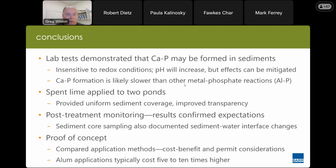There will be a pH increase, but we know we've got methods for mitigating that. Whether we need to use a buffered solution or not, I'm not convinced that we do. It's probably just a matter of changing the timing of these applications. In the field, we've sort of proven that these can work. You get that immediate improvement in transparency and really good sediment coverage and attachment to the sediment, probably as good or better than alum in how the floc attached to the sediment.